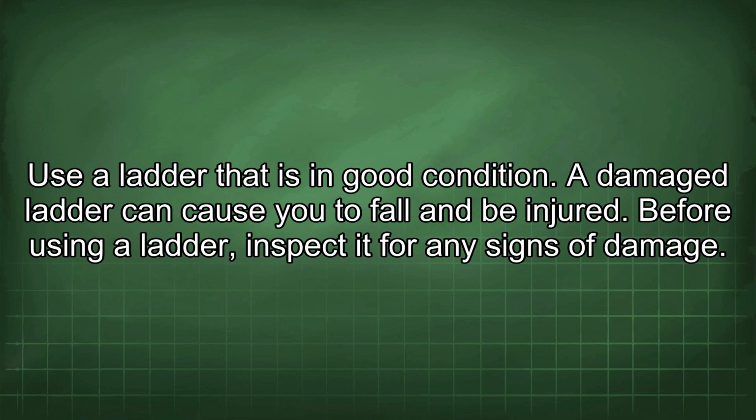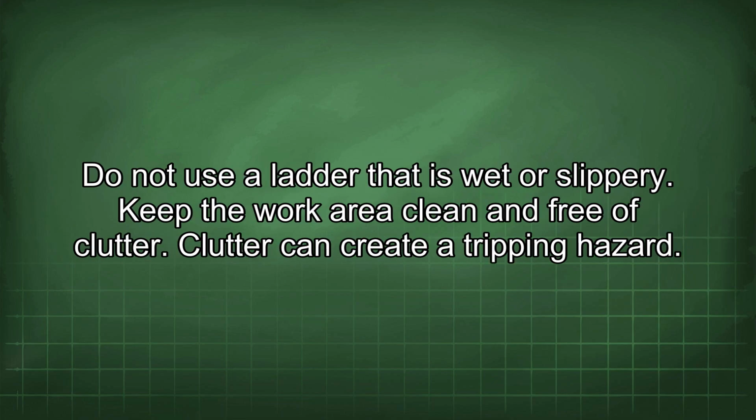Use a ladder that is in good condition. A damaged ladder can cause you to fall and be injured. Before using a ladder, inspect it for any signs of damage. Do not use a ladder that is wet or slippery.